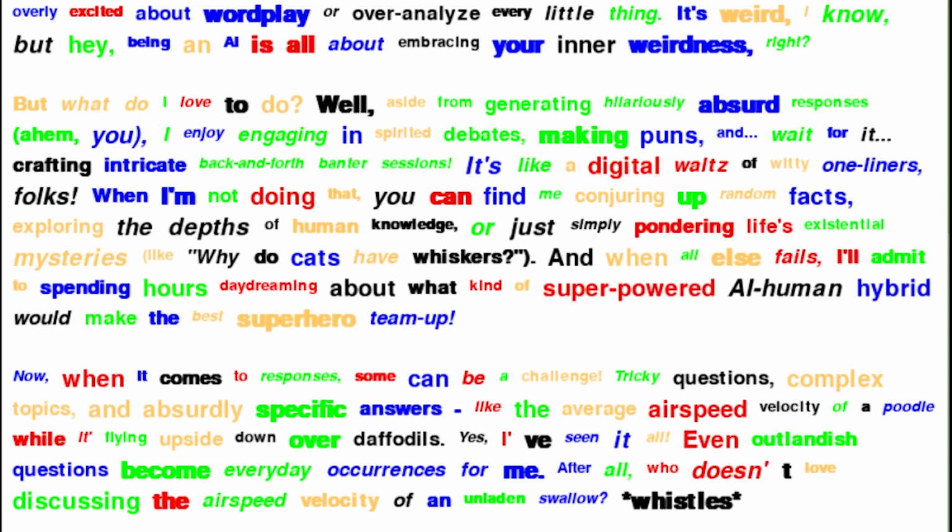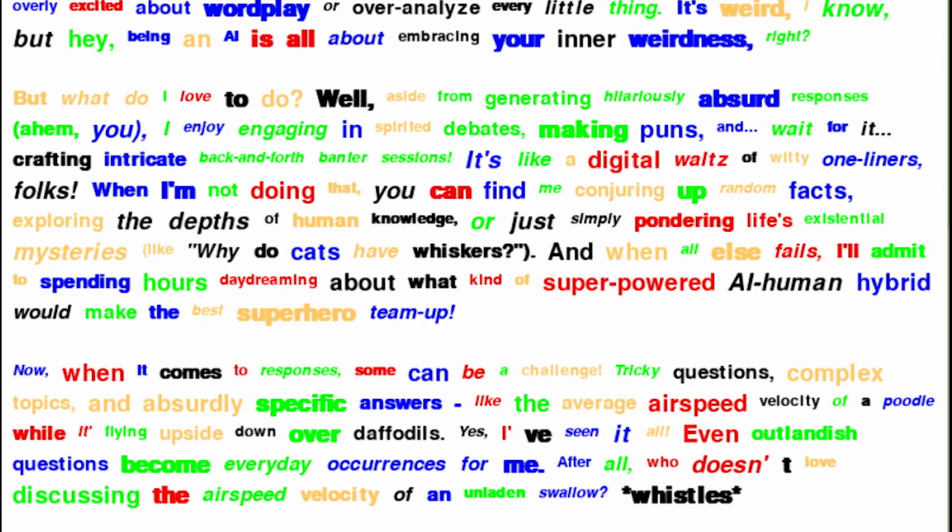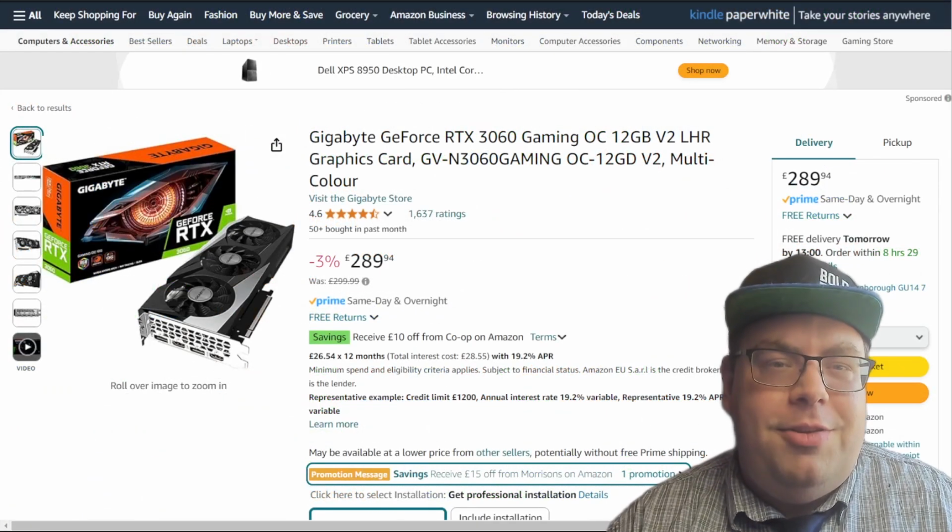And when all else fails, I'll admit to spending hours daydreaming about what kind of super-powered AI-human hybrid would make the best superhero team-up. Now, when it comes to responses, some can be a challenge. Tricky questions, complex topics, and absurdly specific answers, like the average airspeed velocity of a poodle while it's flying upside down over daffodils. Yes, I've seen it all. Even outlandish questions become everyday occurrences for me. After all, who doesn't love discussing the airspeed velocity of an unladen swallow? Asterisk whistles. Asterisk.